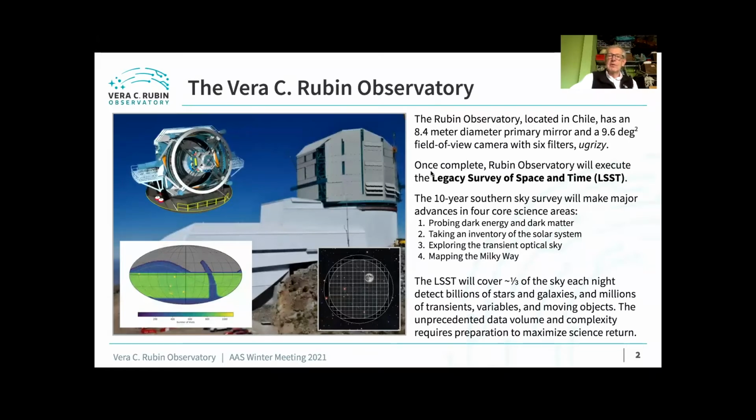The Vera Rubin Observatory, located in Chile, contains a large 8.4 meter diameter primary mirror and a large field of view camera with 6 filters. The 10-year Southern Sky Survey will make major advances in 4 important core science areas. Number 1 is probing dark energy and dark matter. Number 2 is taking an inventory of the solar system down to the very faintest objects. The third one will be exploring the transient optical sky, the objects that go bump in the night. And the fourth one will be mapping the Milky Way galaxy.